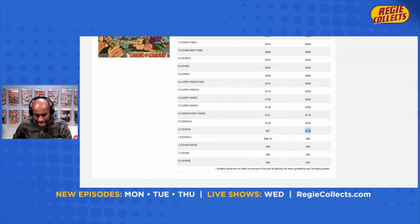Now, what I will say is that as you look at some of the census data below the 2.5, certainly below the 2.0, the data gets a little wonky in terms of number of graded copies, number of transactions. It gets a little bit wonky, but again, I feel a little more comfortable about the wonkiness with this book because of what this book is.